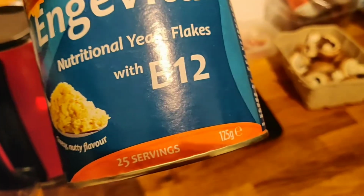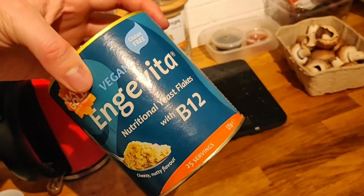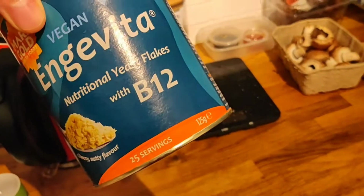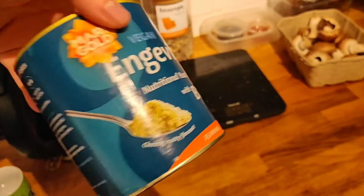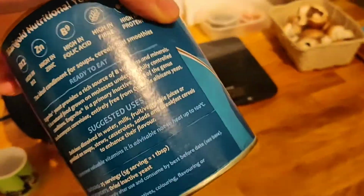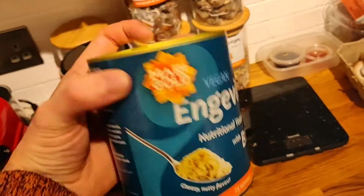So let's do a quick check of how much you actually get. You get 125 grams in a pot. It's super cheap. It's like £4. I think it's cheaper than that. I think it's like £3 for the whole thing. And you get 25 servings. So if you think of it as a multivitamin, but a natural multivitamin, it's an absolute bargain. It's like a month's worth, but it actually makes your food taste good.